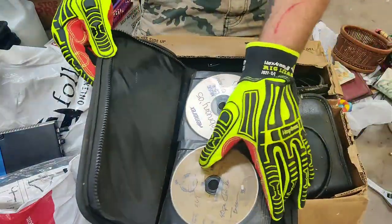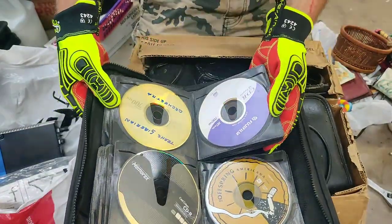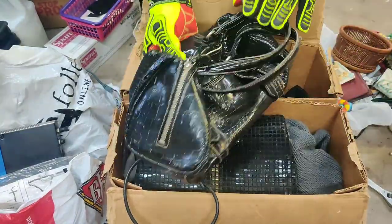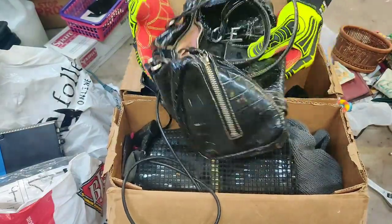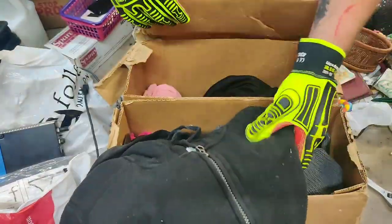We've got loads of CDs here. Some of them are burned CDs. Some of them are good. More CDs here, it looks like. Yeah, got more CDs. First, is this anything fancy? Liz Claiborne. What about this one? No name. I like how it opens up, though. That's a hoodie. Faded Glory.